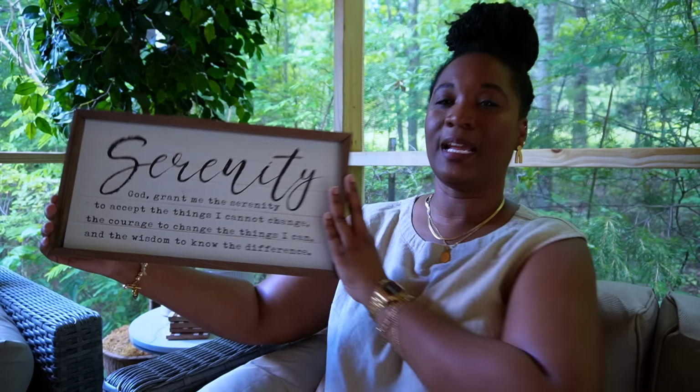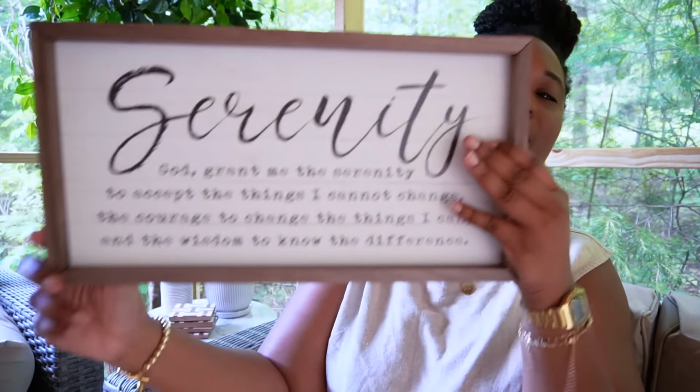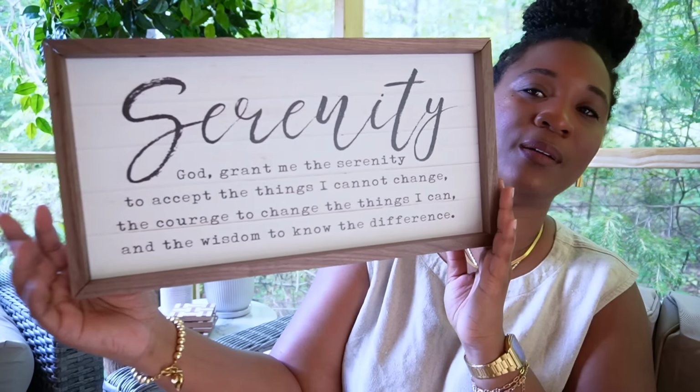I think it was meant to go like this, but I want to actually hang it up over there, so we're just going to have to get some command hooks and hang it up. But it's just a Serenity Prayer. I thought it was good, and it was $16.99.